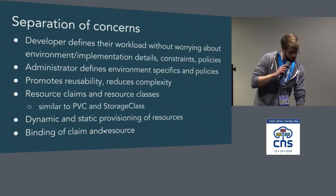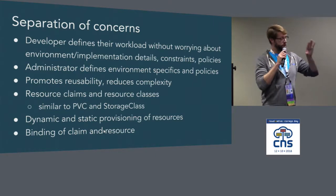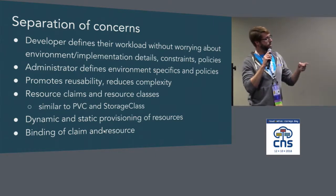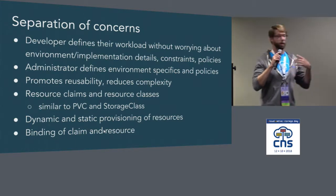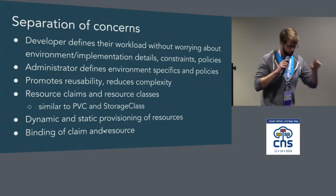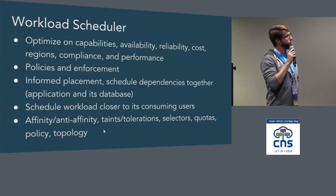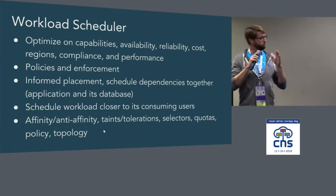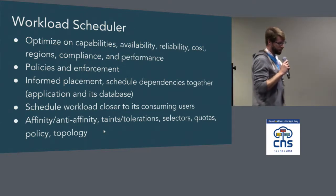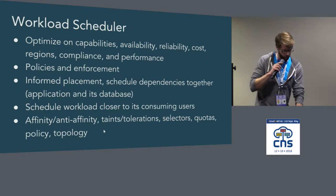So separation of concerns allows the developer to just worry about their application and not worry about the details. Let the administrator deal with that. This is similar to storage classes and persistent volume claims, for a concept of resource classes and resource claims for all sorts of things: buckets, message queues, databases, everything. And also the scheduler, the purpose of that is to be able to optimize for the right place to run your workload for the right parameters, policies and cost and compliance, availability, features, all that sort of stuff. Scheduler will figure out where it's going to go for you.